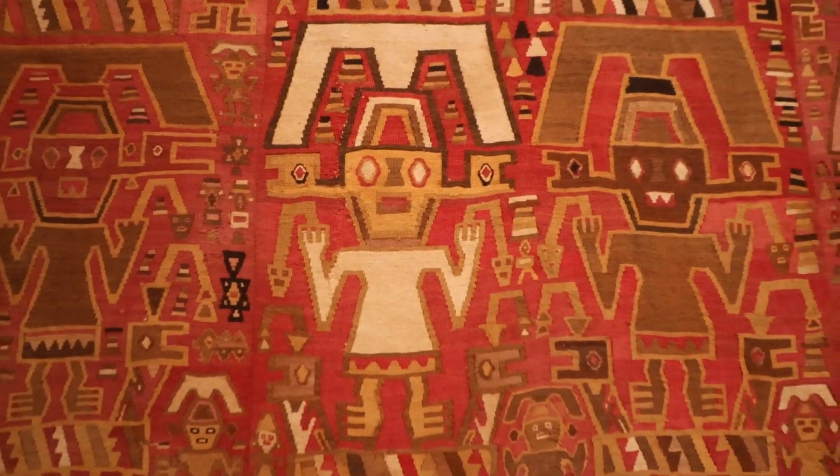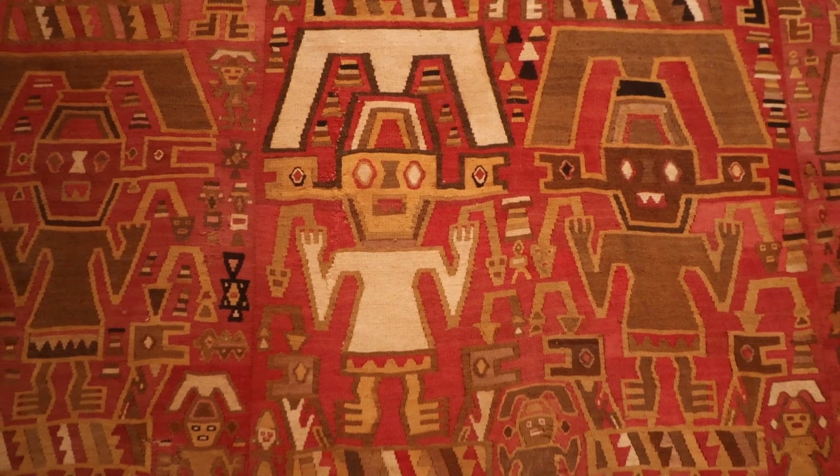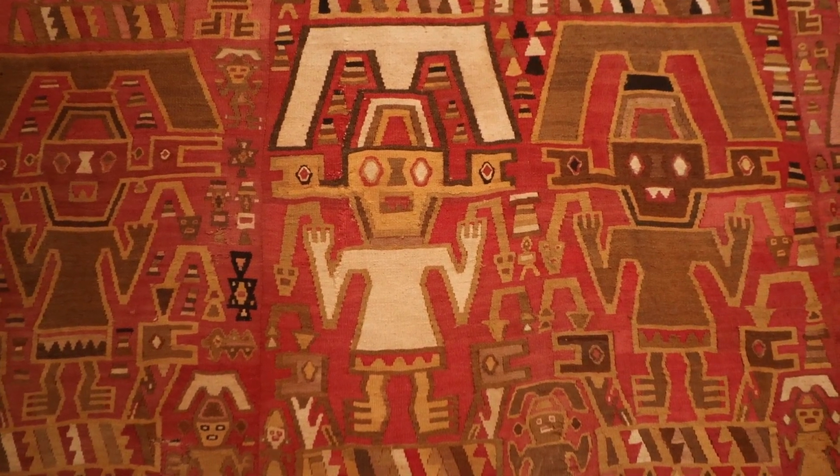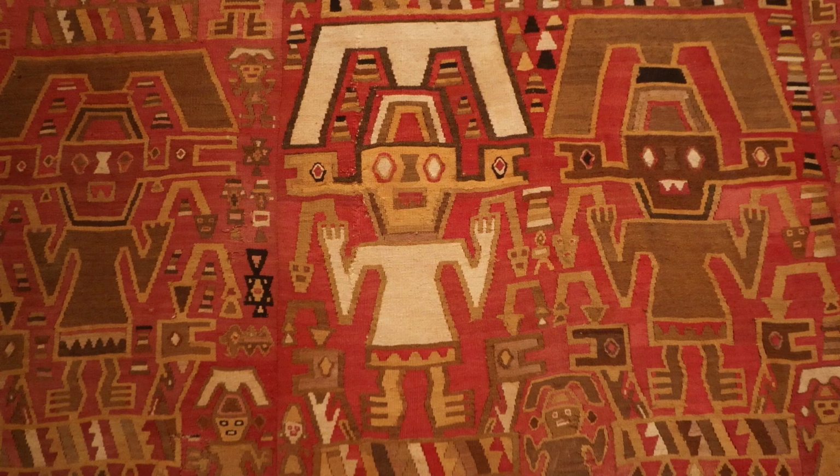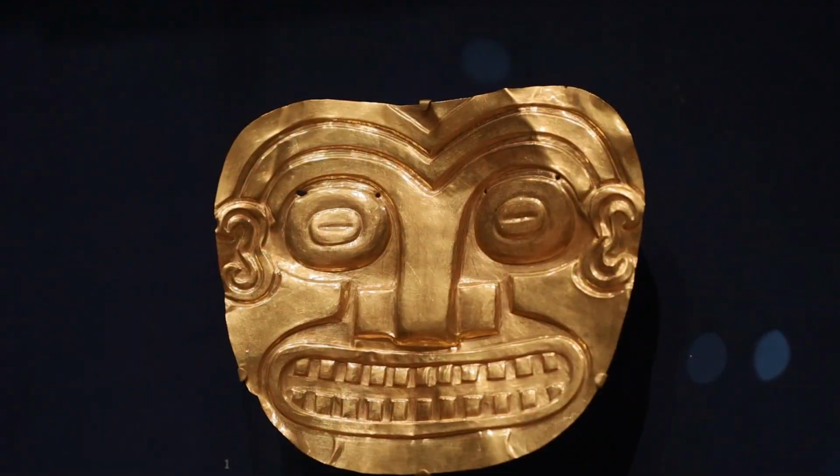And then here's a fabric, I like the colors and the design. It's an interesting way to look at the feet. I've never seen somebody draw the figure like that.